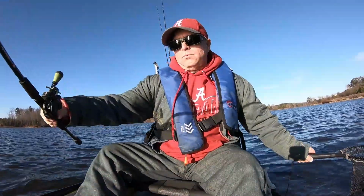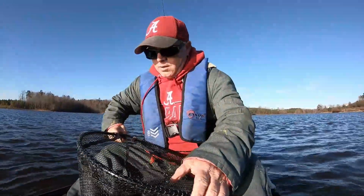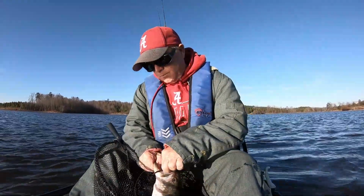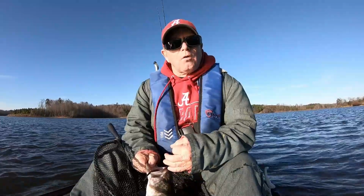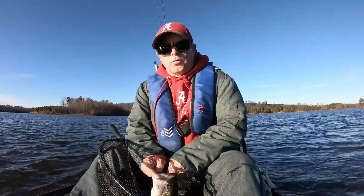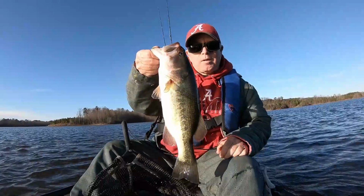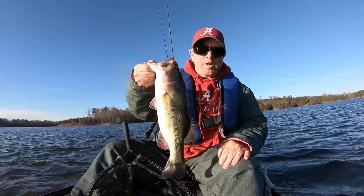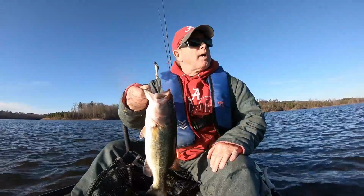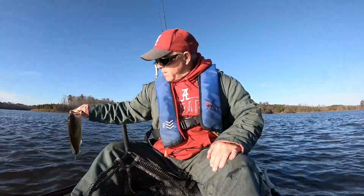Good, and on and in the boat. Whew. Man, this has been a long, hard day. The wind has been brutal. But how about that? It makes it all better when you bow up on one. Man, the Texas rig has been the deal. Let's get him back.